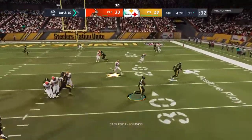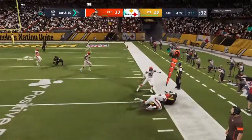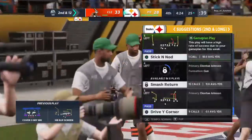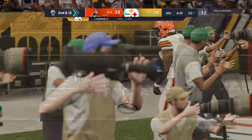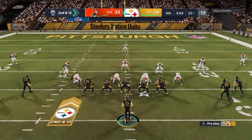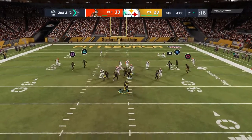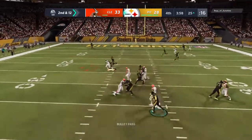They'll come out throwing here to start the drive. Setting up the screen, this is Samuels. And he's going to lose yardage and be backed up to the 25. The completion, but they go in the wrong direction. A loss of yards, and now they're dealing with a 2nd and long. Here we go on 2nd and 12.